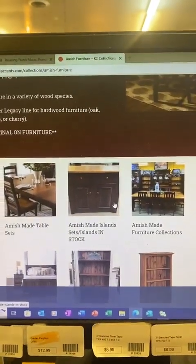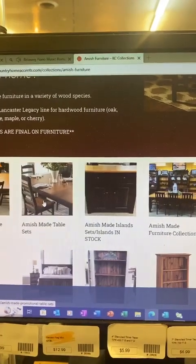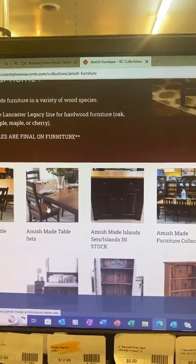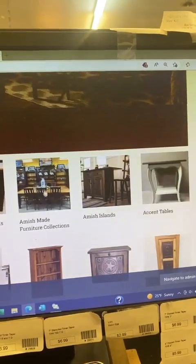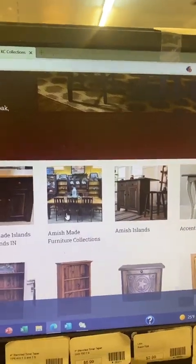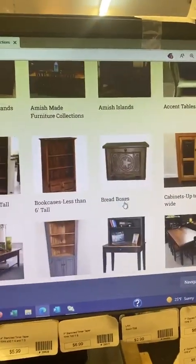In-stock island sets, again, they're all up to date. But if you're looking for table sets that are not in stock, but just to get an idea and you need some pricing, you could always give us the SKU numbers by phone or email. We can price it. We've also got our Amish-made furniture collections that were part of the photo gallery. We've dropped those in right there. And then other Amish islands that we've had.